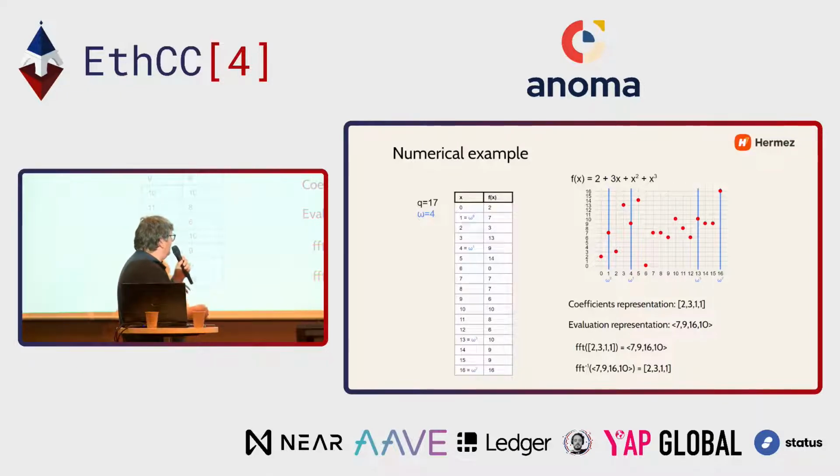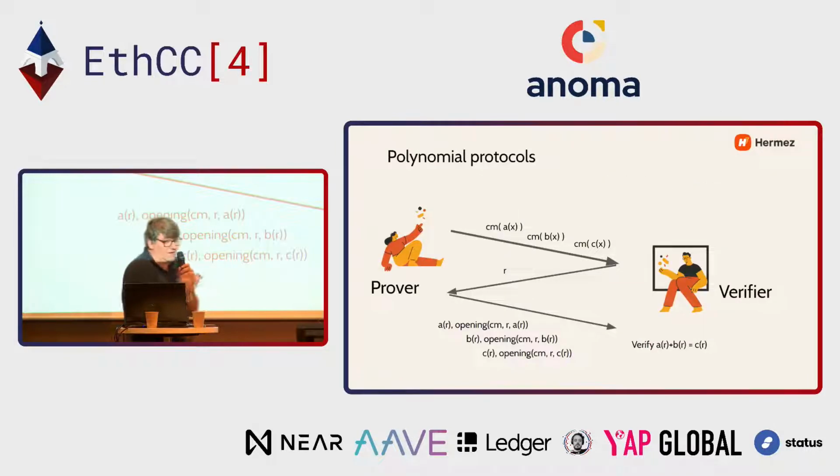Okay? And this polynomial, for example, we can represent with the coefficients way. Just 2 plus 3x plus 6, 1, 1. So this is the coefficient way. But we can represent it also in the evaluation way. This is exactly the same polynomial. And we can convert from one to another just using this fancy function here. Okay? So we have polynomials.